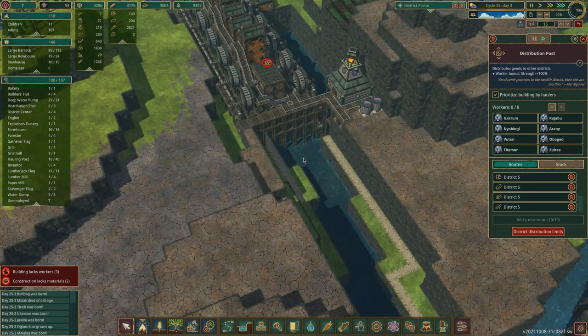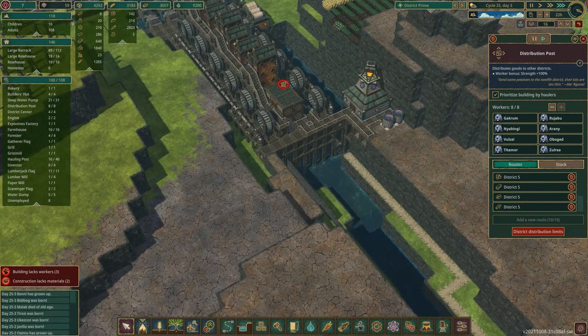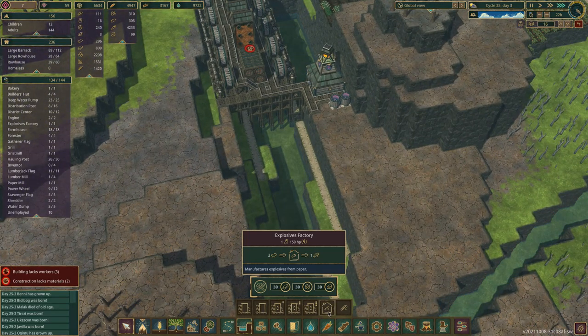Well, I'm not concerned about water, so they can hit me with a 30 and I think I'll be fine. Okay, making your babies. Let me think of how I wanna do this. We're gonna get the explosives, go and get them lined up here.